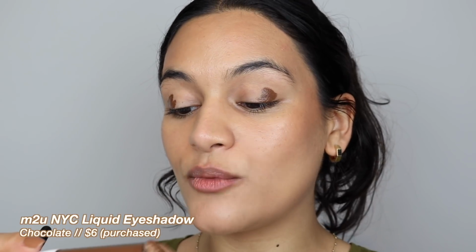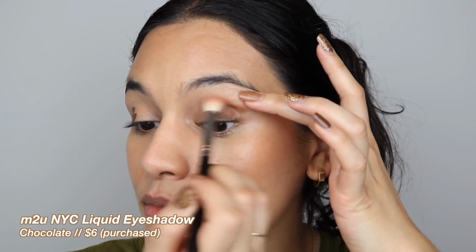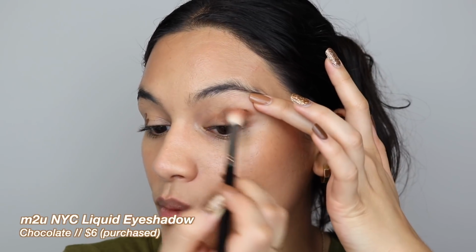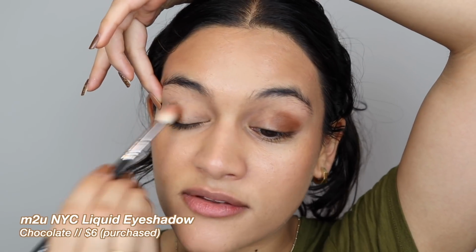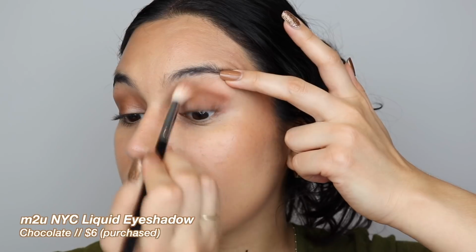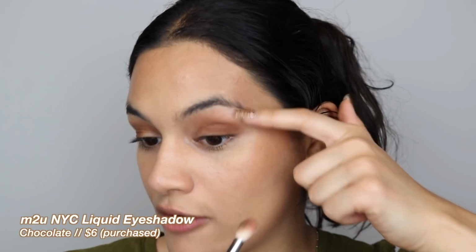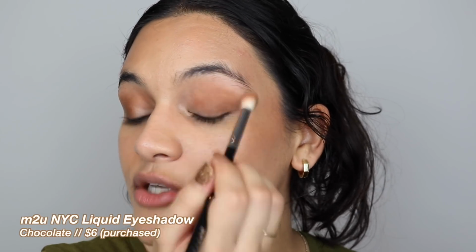But I'm going in with their liquid eyeshadow in the shade Chocolate. It is a matte brown, and I'm going in with an eyeshadow brush that I haven't washed in a little while. But I'm just blending it out with my eyeshadow brush. I'm actually going to get this side too before it dries down, because these do dry down. I figured that these might be a good dupe for a brand that we are familiar with that has liquid eyeshadows, but I'm still working with these.